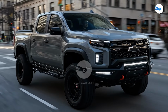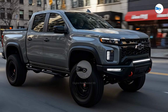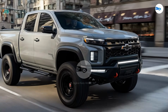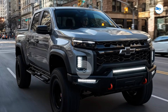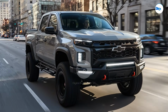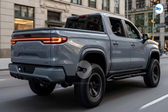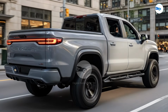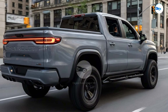All right, powertrain. Nobody's confirmed anything, but here's my educated guess based on where GM's headed. Under the hood, expect the updated Duramax 6.6-liter turbo diesel, pushing somewhere around 500 horsepower and 1,100 pound-feet of torque, paired with the 10-speed Allison automatic, which explains that beefy floor-mounted shifter, and a full-time four-wheel drive system with a 2-speed transfer case.